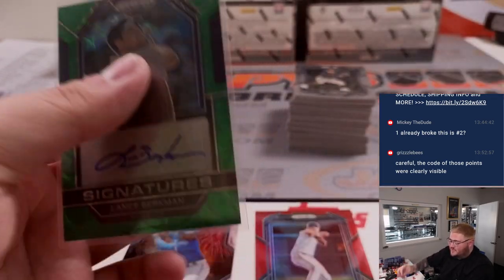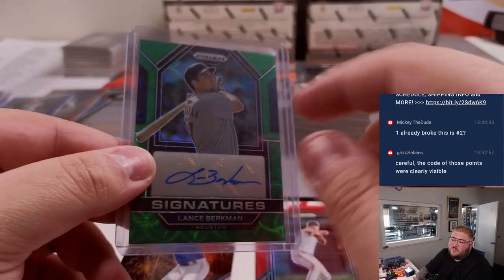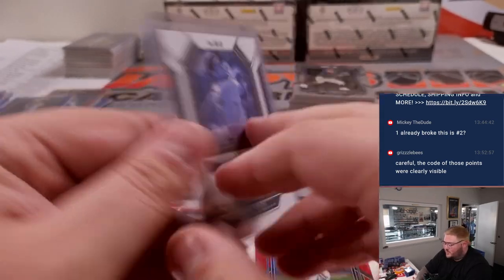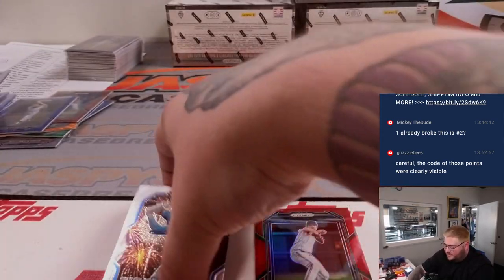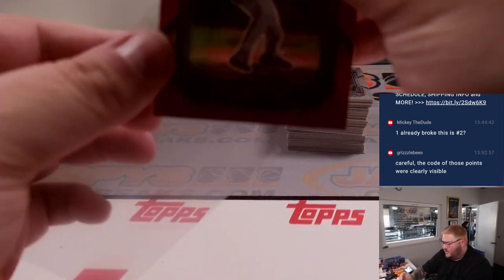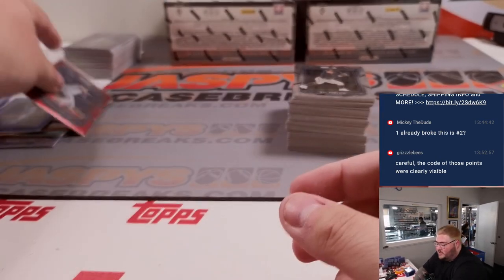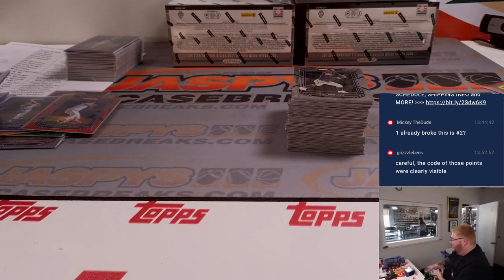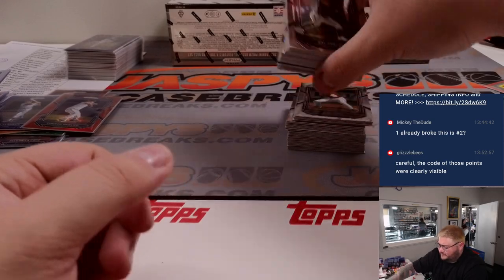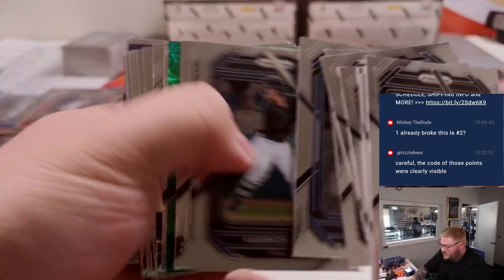Another guy falls into that conversation. That little Yankees and Cardinals legend. Although he was pretty good on the Cardinals on that World Series team. Lance Berkman, 41 out of 75. A guy I have always thought fell off the Hall of Fame ballot way too quickly. 178 out of 199 on the Connor Prelip. Lance Berkman was a heck of a hitter for a long time. I think he's going to be a veterans committee guy.